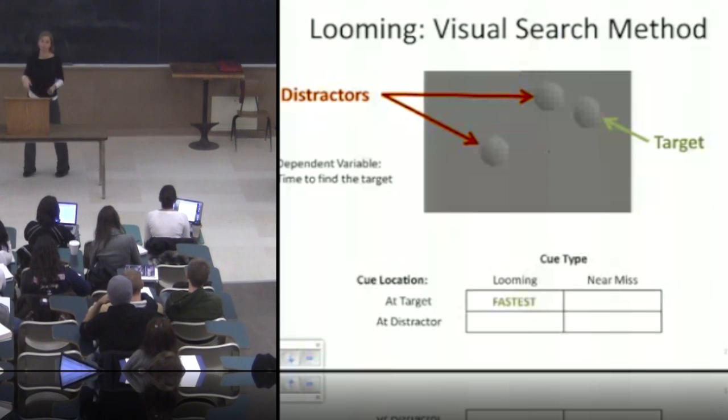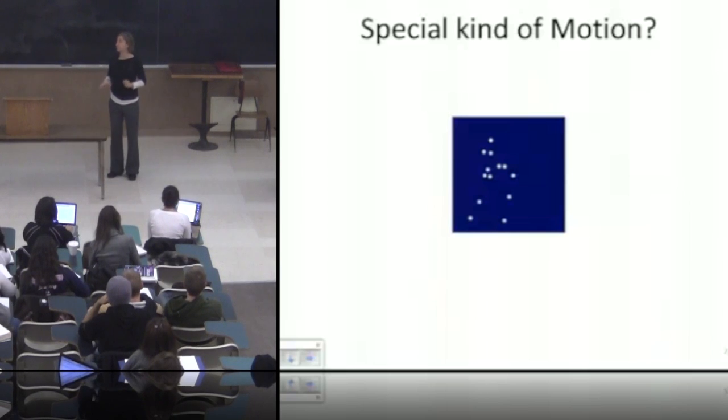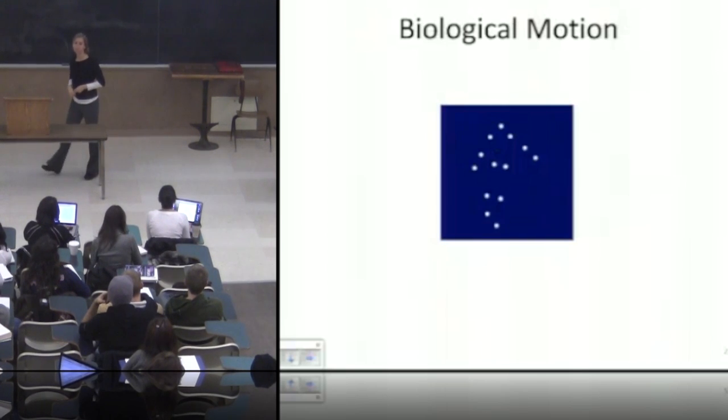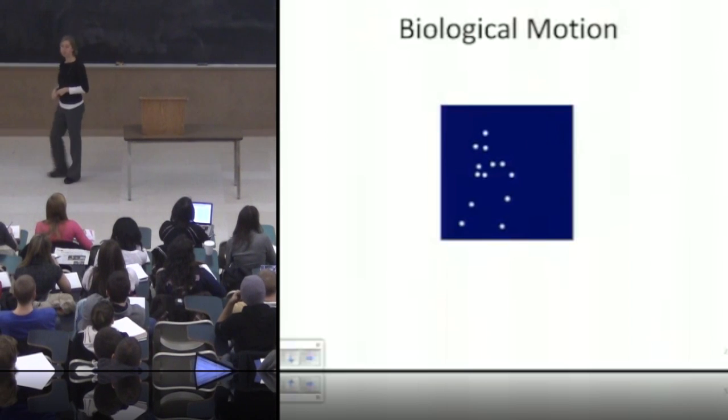Another important type of motion is going to be demonstrated next. So what do you see? Most people see a random array of dots, but as soon as it starts moving, what is it? It's a person.